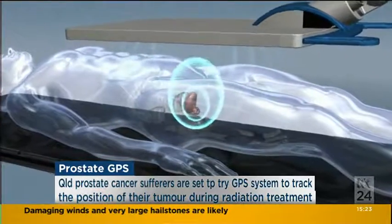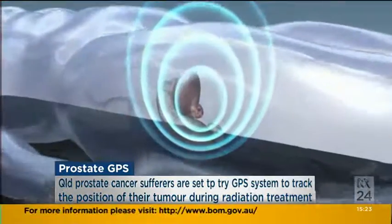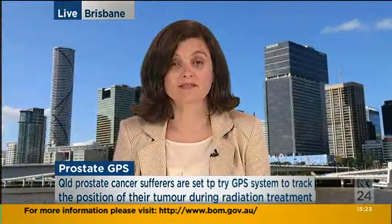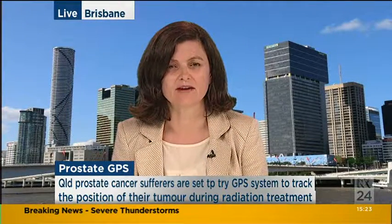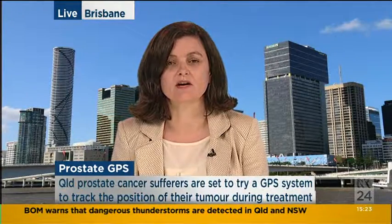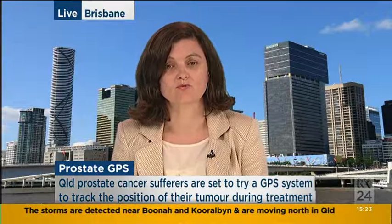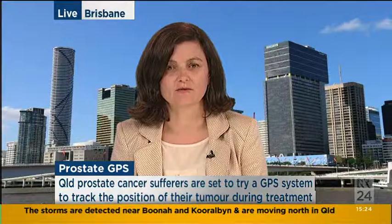So why is this better than traditional treatments? Is it that you're not adversely affecting the good cells around the cancer that you're trying to hit? That's right. What we have to remember is that standard radiotherapy does use small gold seeds to localise the prostate very accurately. All standard radiation treatment is a very accurate, very precise treatment. What this does is it enhances that accuracy, and it does so by allowing us to potentially reduce the amount of normal tissue around the prostate that's within the treatment field, because we're tracking it so closely throughout the treatment.